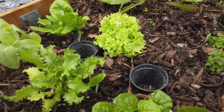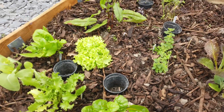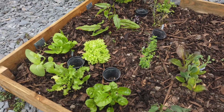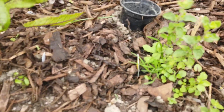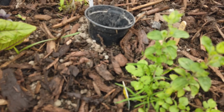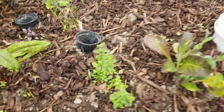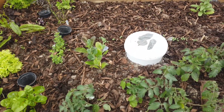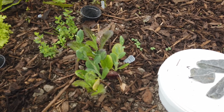And then there's these curly lettuces. I think this is a chard, that one. And that's an oregano, along with a little nettle down there. Look at him, little nettle right down there. I like nettles. A lot of plants that we used to consider weeds are actually rather good.